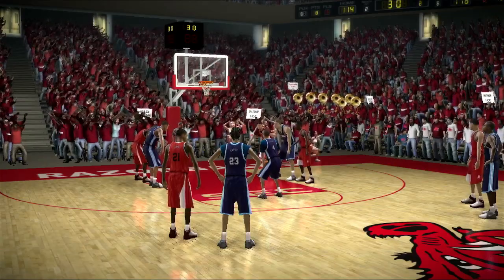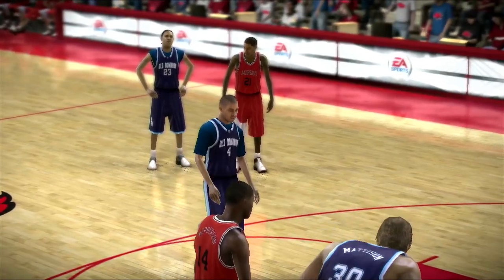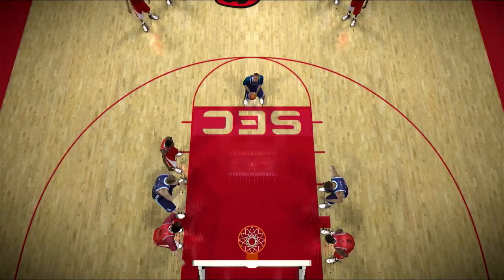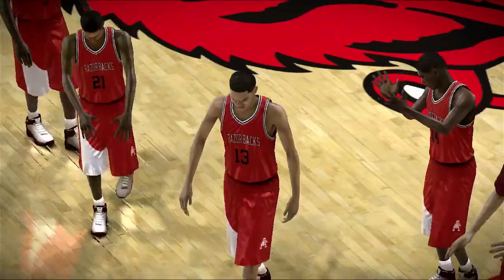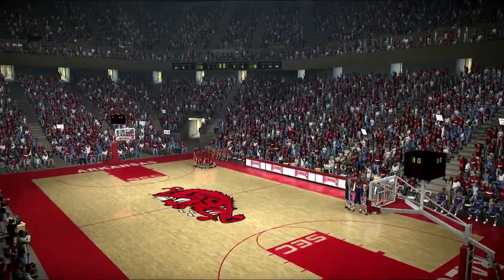He steps up to the line. His second shot. They call for a TO, Dick. Hey, time is their worst enemy at this point, Brad. They're going to have to bear down and get some stops, then convert at the other end.